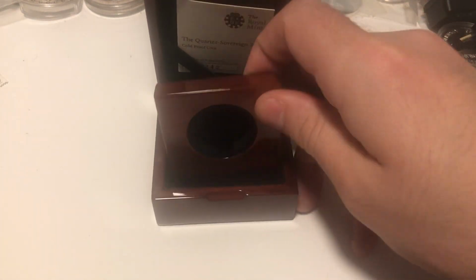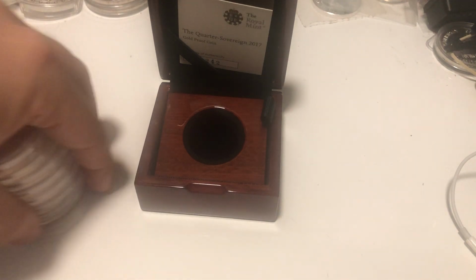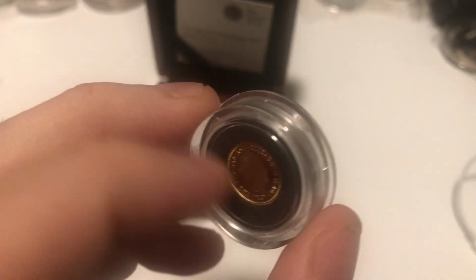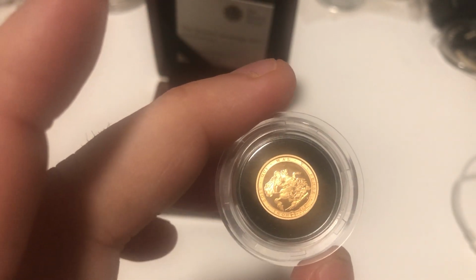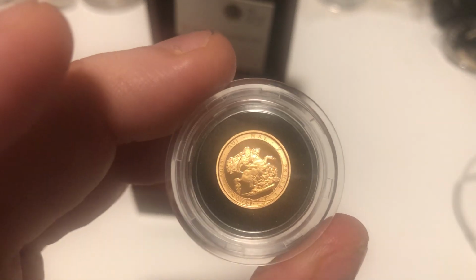So this is a 2017 quarter. I paid slightly high on this. Again, this was from the lady who had the silver coins. So she had these coins in. You can tell I'm filming back to back. I paid slightly high. I should have paid around 150 trade rate, so it's probably worth about £200. I paid 175. I've got to take postage out of that, obviously, and then I've got to pay everyone else.